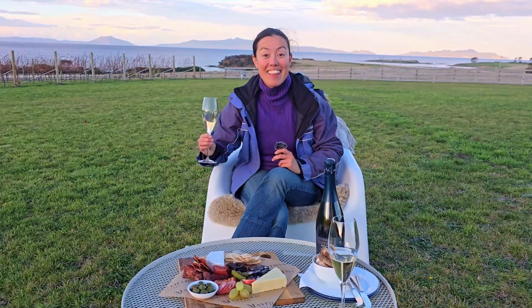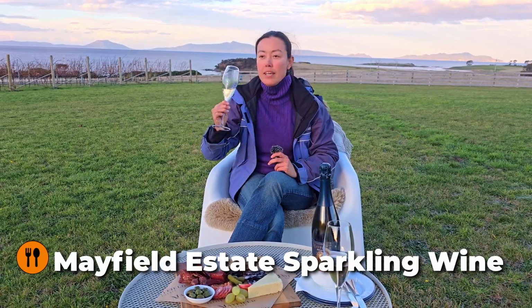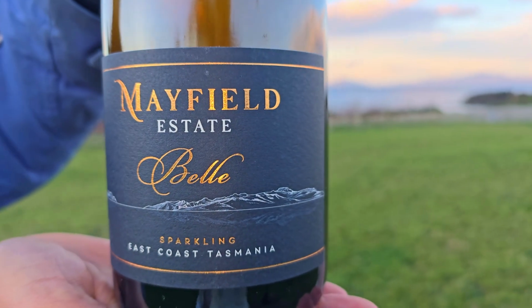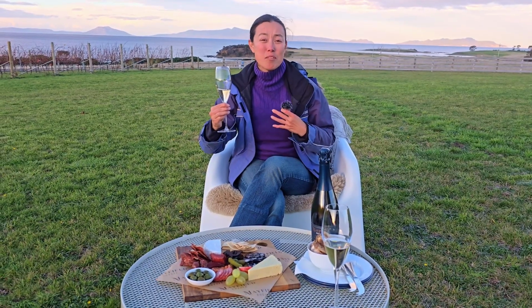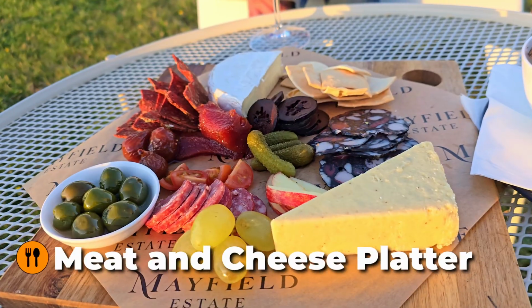So I'm going to try their sparkling first. So it's 2/3 Chardonnay and 1/3 Pinot Noir. It is just really crisp and tasty. So we've got one of their platters here, which looks absolutely amazing.